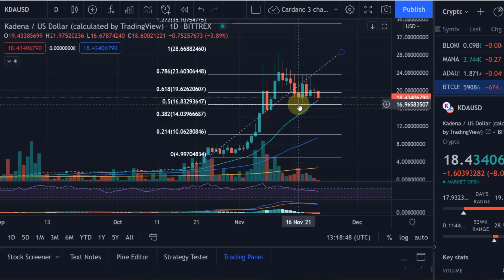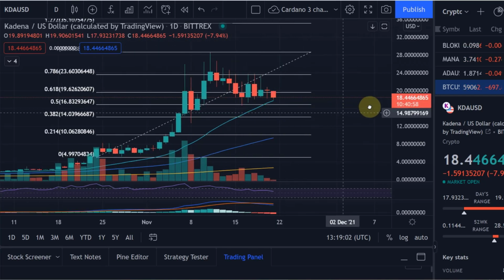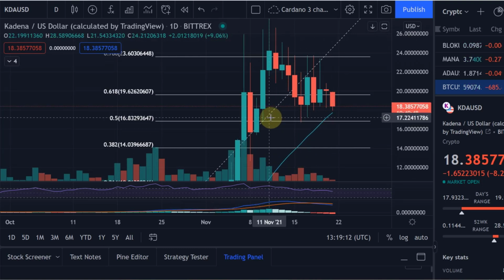We came down to the 0.5 FIB level at 1683. Since then we have recovered a little bit. So our low at the moment, or today, was 1793, and we're above the 20-day moving average. So we have actually touched the 20-day moving average today. You can see it here. That is that line which is coming up here. Basically the average price of the last 20 days.